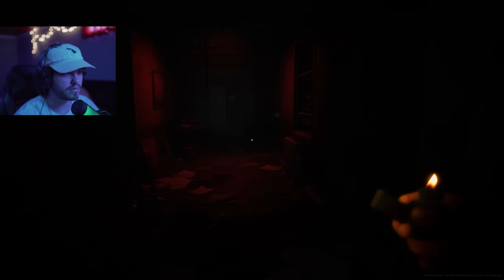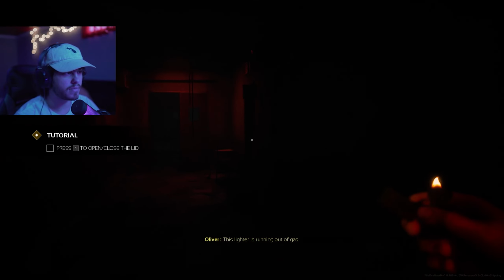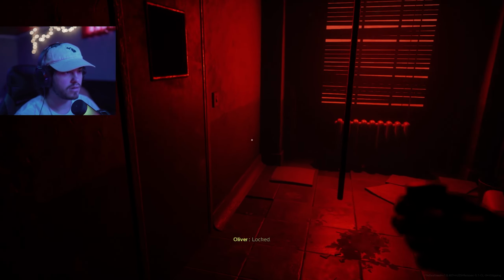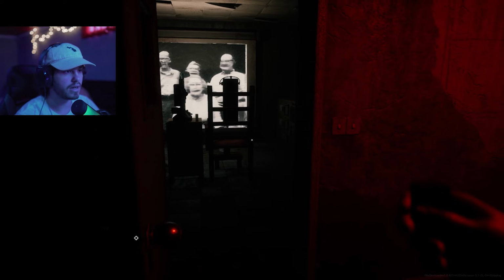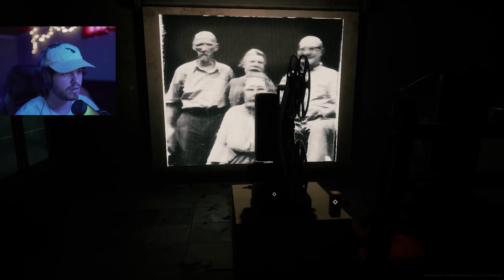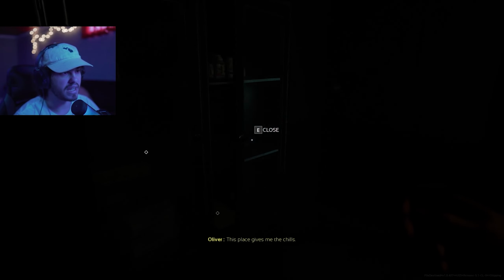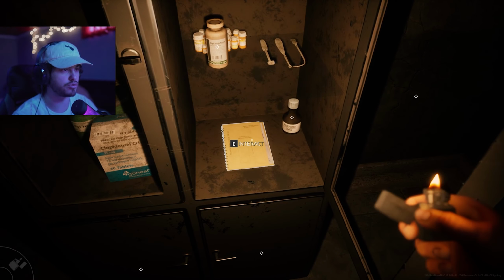Alright. Where do I go now? He's running out of gas. I can close the lid, but should I though? Locked. Okay. But should I close the lid? Alright, so I got a key to that door. Now, what kind of creepy shit's going on here? The chills. Me too, man. Alright, I need to turn my lighter back on. And then refuel my juice.